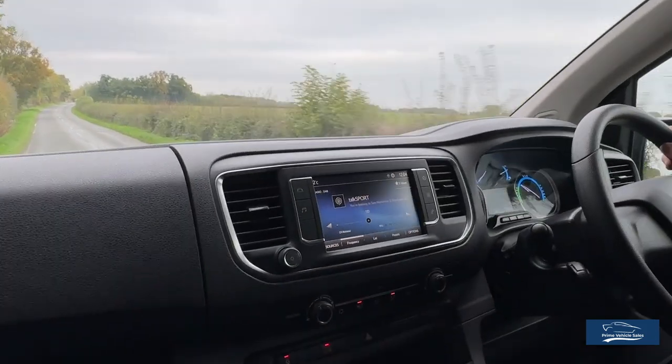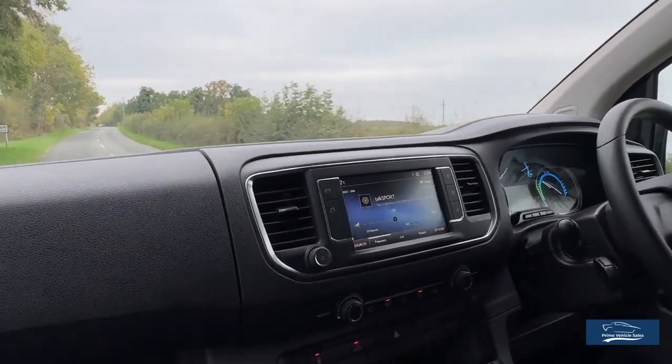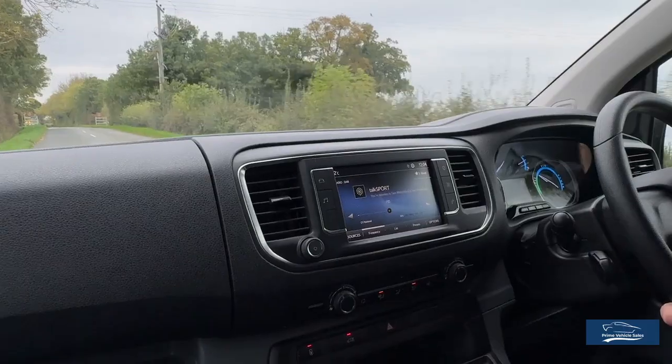It's a one owner van. We've just had a Toyota service done on it, so that's all up to date. It's got the balance of the manufacturer's warranty on it as well, which is the 5-year warranty, so you've still got a good chunk of manufacturer's warranty on it. We've got two keys for it.